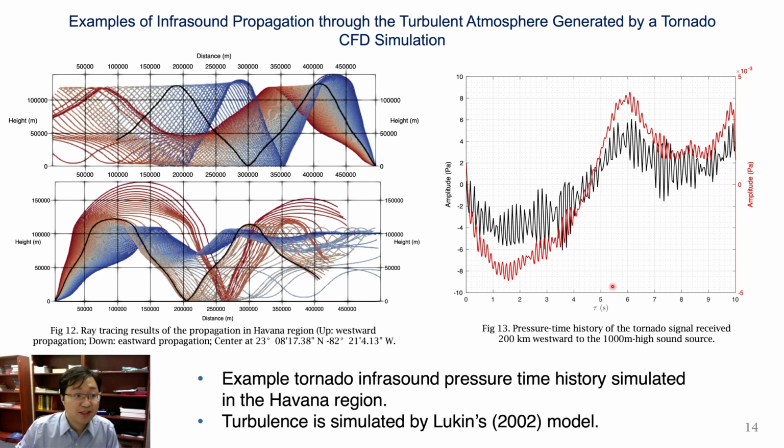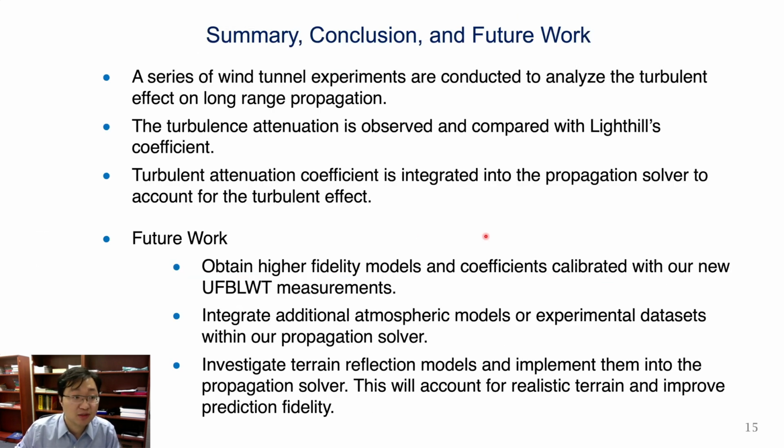Here is the summary, conclusion and future work. So first, I'm going to summarize our program. First, we conduct a series of wind tunnel experiments and analyze the turbulent effect on long-range propagation. And we also observed the turbulent attenuation and compared the attenuation with the theoretical coefficient. And we also integrate the turbulent attenuation coefficient into our propagation solver to account for turbulent effects.